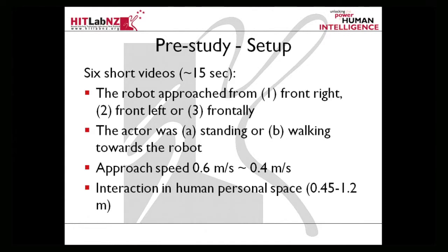We pre-recorded 6 short videos, approximately 15 seconds long. In these videos, the robot approached a person from front left, front right, or frontally. And the actor was either standing or walking, probably the two most common situations in public space, such as streets. Therefore, there were 6 different experimental conditions.